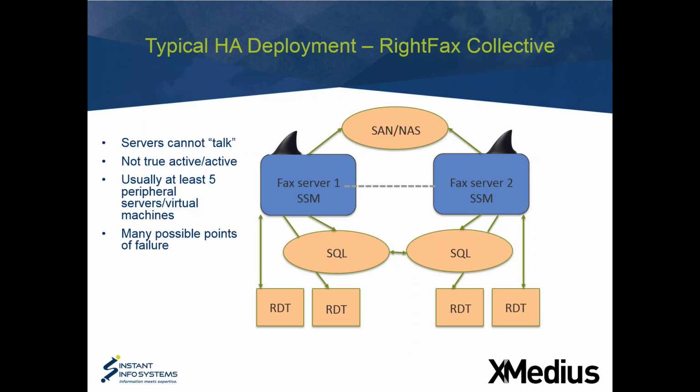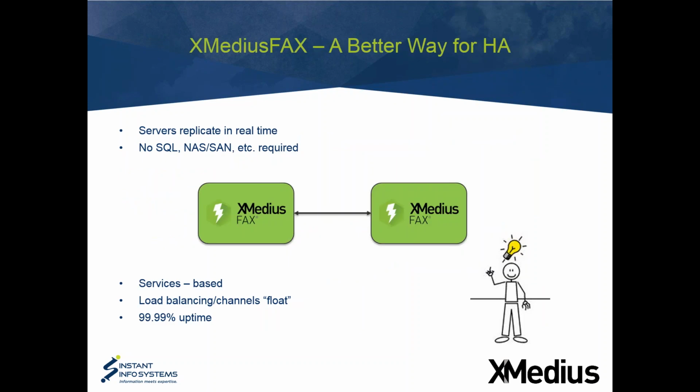In our opinion, this is a workaround for an aging product. This is not a strategy. Going back to my comments that our code source is more current and that we wrote and rewrote our code several times to come up with our enterprise grade strategy. This is what HA looks like in an XMedius universe, okay?